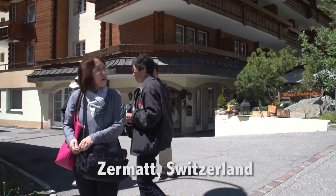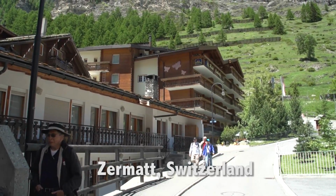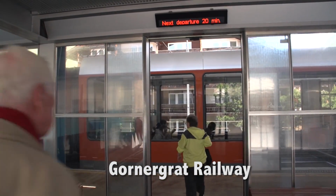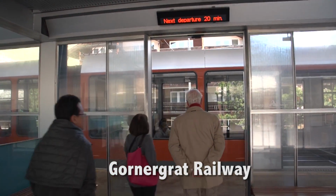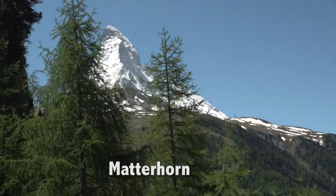Right away, we're off on another mountain adventure. We are taking the Gornergrat Mountain Railroad. This is a narrow gauge rack railroad that's going to take us up past some stunning views of the Matterhorn. That's the signature site of Zermatt.